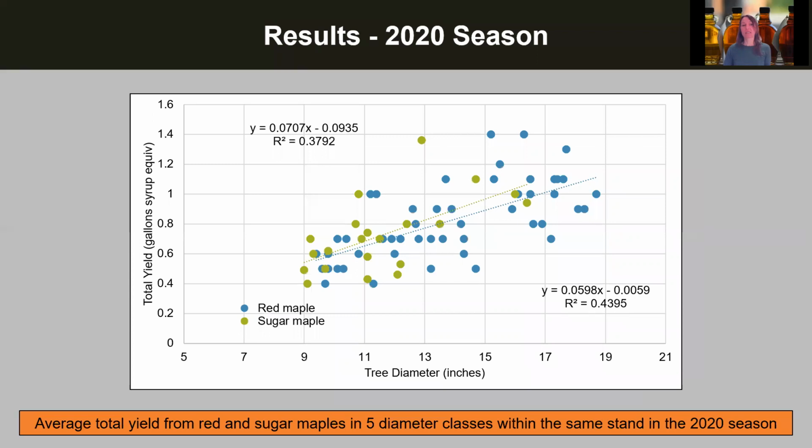Just another way to express this data, these are the individual trees, and here is their total yield based on diameter. Sugar maple here is in green and red maple is in blue. That's funny, red is in blue. Sorry. But what you can see with these lines, they're nearly parallel to one another and very, very close. So not only were the yields from sugar and red maples very similar to one another, but their pattern of increase in yield with size was also very similar. So really, they're behaving, for all intents and purposes, identically or near identically to one another.